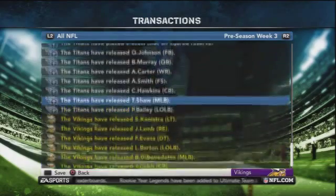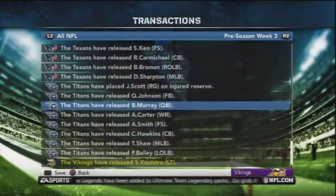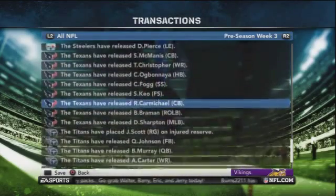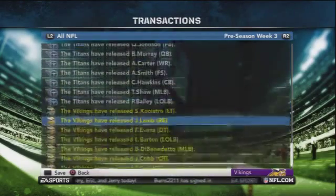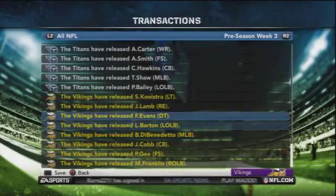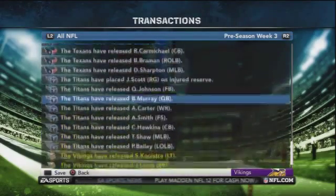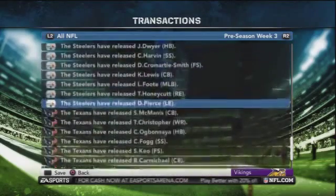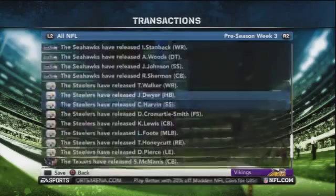And so that's going to conclude Episode 3 in this Vikings franchise series. We're about done with the preseason and ready to move on to the real football. And so, like I said before, live stream Saturday night is what I'm looking at. Preseason week 4, the final cuts, and then I'll also play regular season week 1 for you guys.